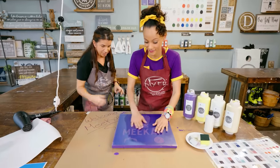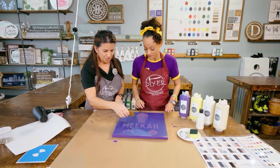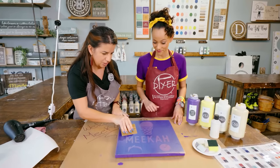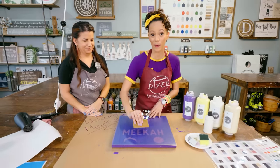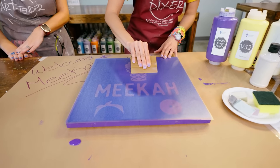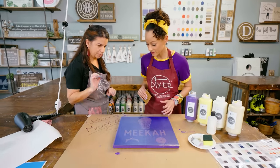Okay. I'm gonna give you a squeegee. A squeegee? Yes. I know what that is. This is your squeegee. What you want to do is run it over the whole thing. And you see how it turns a little bit darker? Mm-hmm. That's how you know it's really stuck to the wood. Cool. And this is going to push all the bubbles out. Yes. Okay. Bye, bubbles.